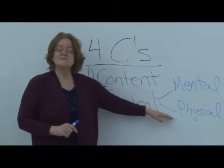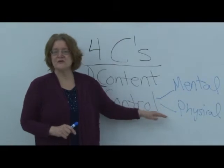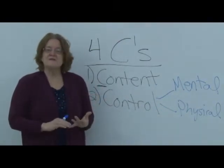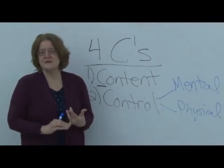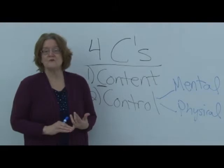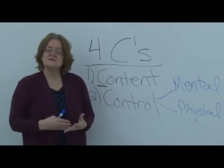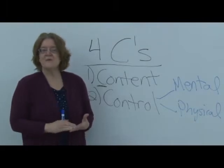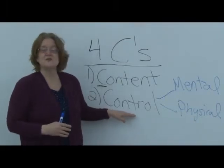But there are also some other physical things you can do to control your anxiety. You need to prepare by getting enough sleep. It's not helpful to stay up till 3 in the morning the day of the test and say, oh, this way I can study more. Get some sleep, eat a solid breakfast, and then get up and come to the testing situation.